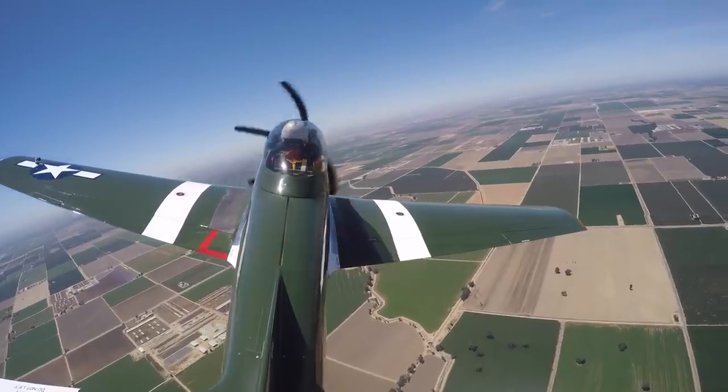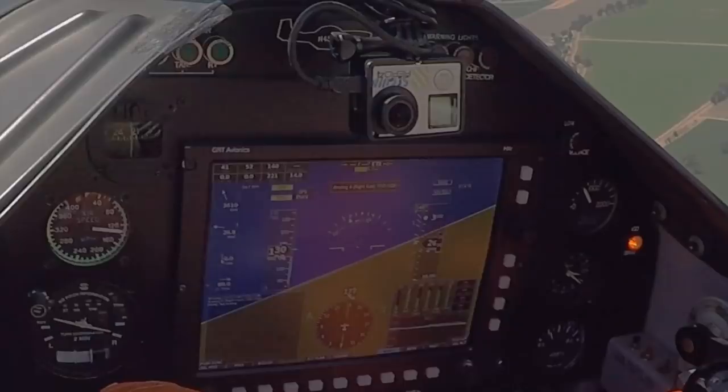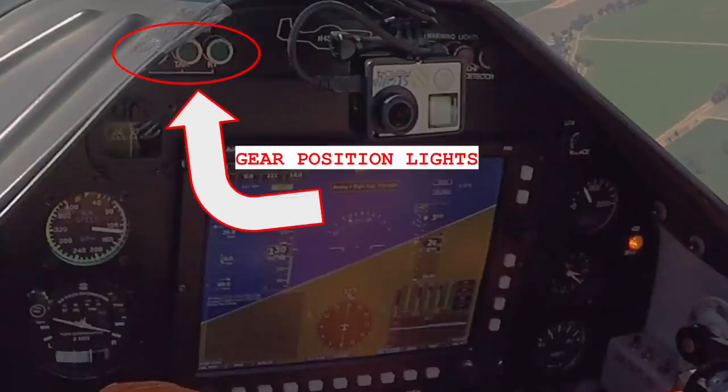Copy, I just did a pitch whoop-de-doo, that seemed to work. So here's a cockpit detail shot. I'm just zooming in on the over-the-shoulder camera, that's this angle here. Things of note, these are the gear position lights on the upper left eyebrow. So the gear is not down and locked.